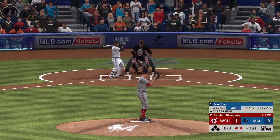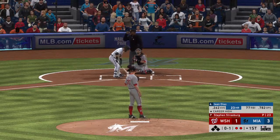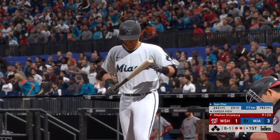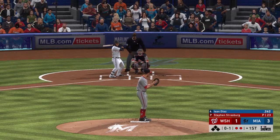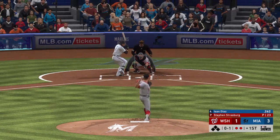Batting 6, the second baseman. So now to the plate, Isan Diaz. As he'll take a look at a high strike that time, it's 0-1. Looking to get on base and keep this first inning alive. On its way, the 0-1 pitch.